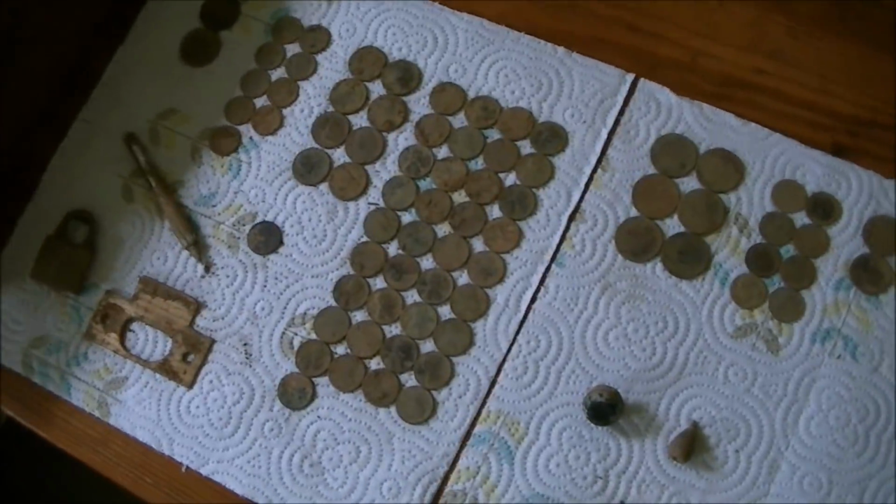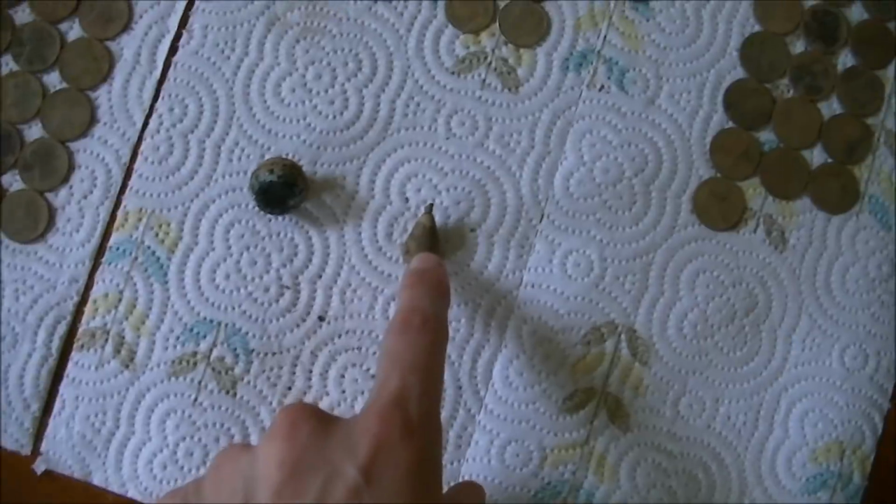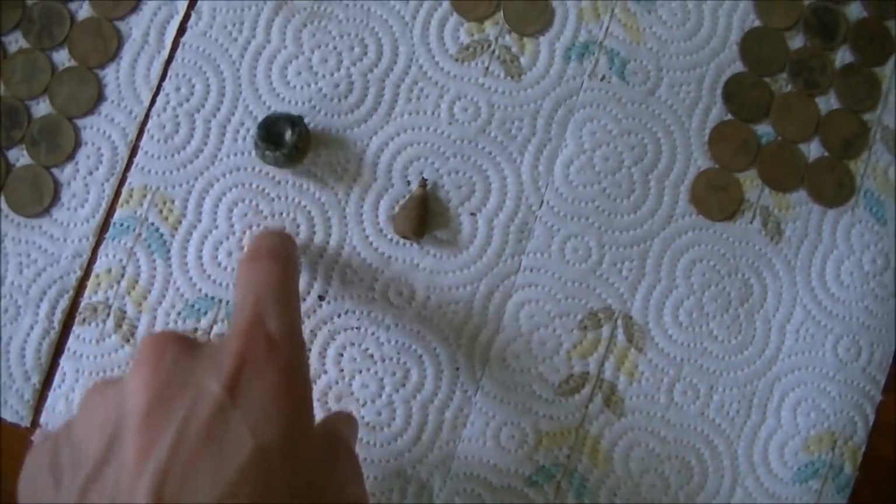I just got to keep working at it, keep looking for a hot spot. Then I didn't show on camera, I got a fishing sinker and that end of a compass. So that's what I got so far. So I'm going to rest up here a little bit, and I think I'm going to go back out and give it another try this evening. There's got to be more here.